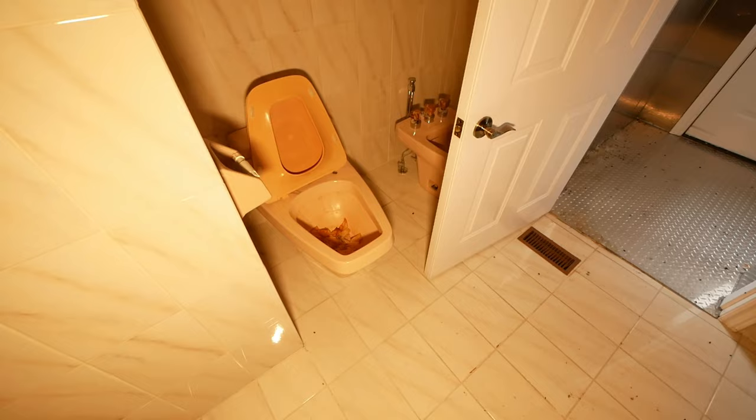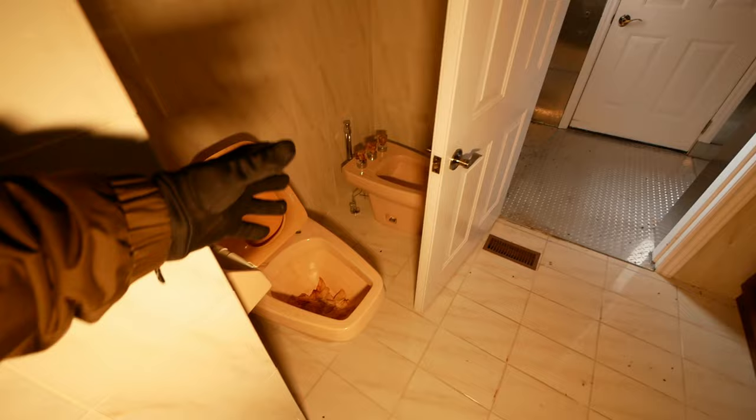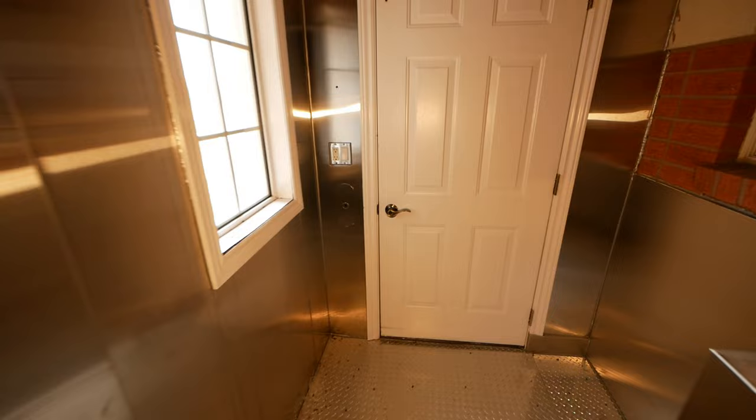Another bidet. I've never tried a bidet before. Have you guys tried a bidet? Let me know how it is. Never tried one. Here's the elevator, I guess.